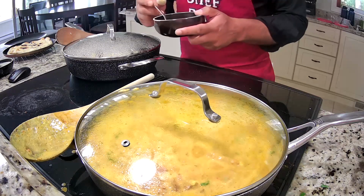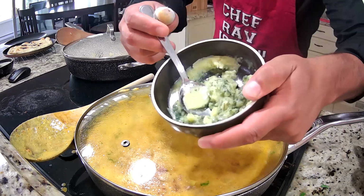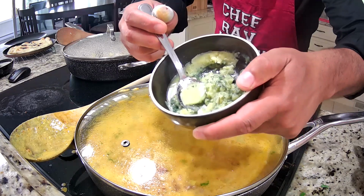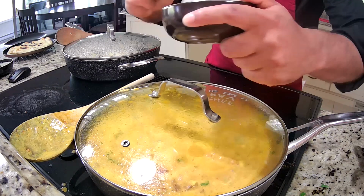For the naan, hopefully you melted a bit of butter, added 1 minced clove of garlic, and a bit of parsley, or you can add fenugreek or whatever you want. So I'm just going to put this on top of the naan.